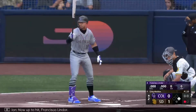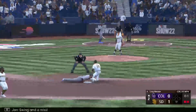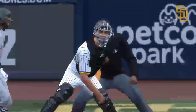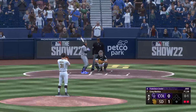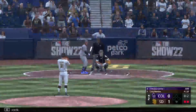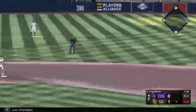Now up to hit, Francisco Lindor. Here's the pitch. Runner goes. Swing and a miss. The tag, and he's out at second. Next offering is fouled back. Up the middle, Harrison collects it to first, and he beats it.